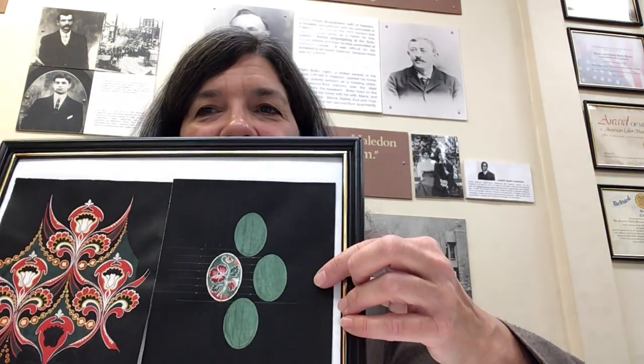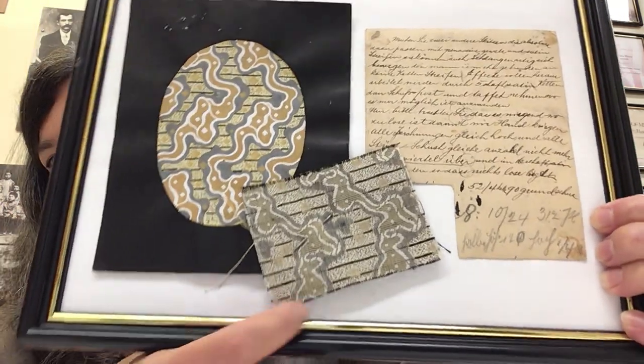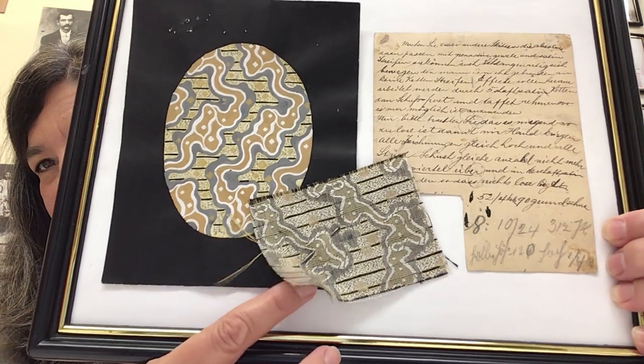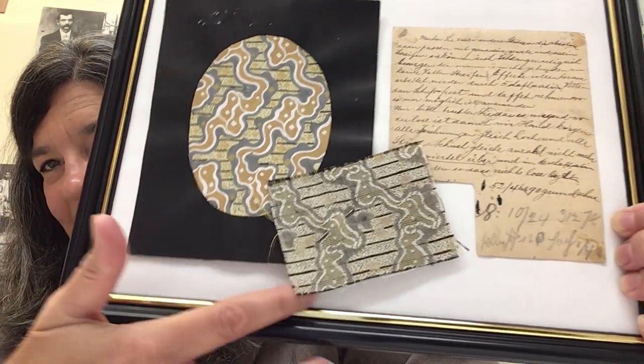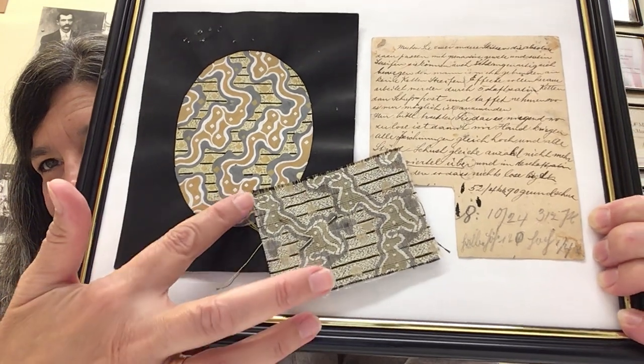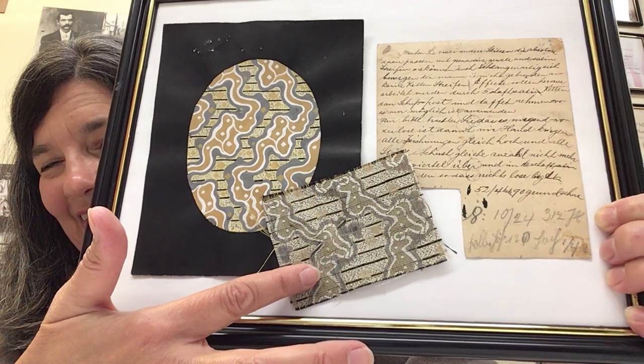This design isn't finished yet. This design has attached to it the final silk that was made from it. Painting, this is all painted. This is a piece of fabric. See how the design is translated into cloth?